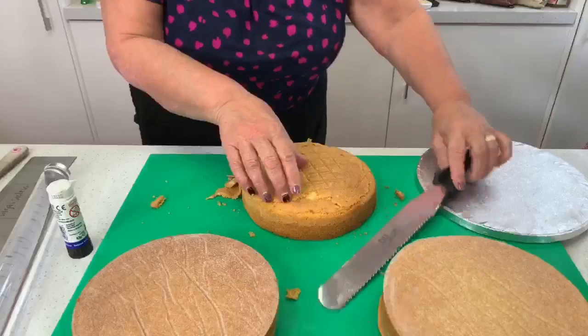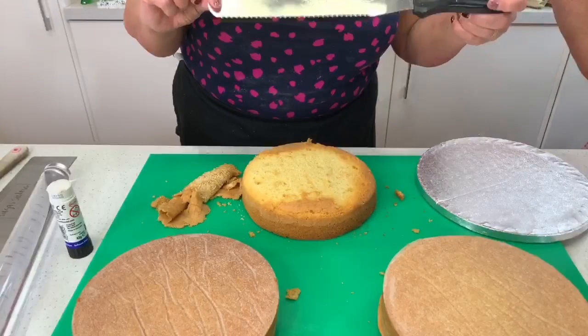It's a great knife. It's a PME knife. Did you tell me? No, it is a PME, and it's the cake leveller. It's a 10-inch PME cake levelling knife and it is absolutely brilliant.